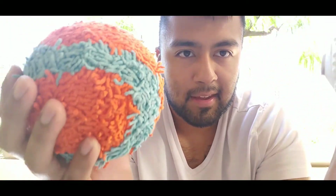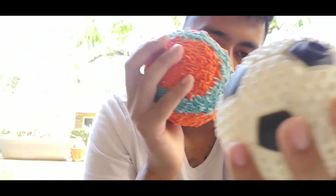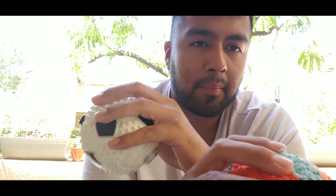So again, these are two close friends. We've got our home, Earth, and our very close neighbor, our friend, Mars. So these are the representation of our planets.